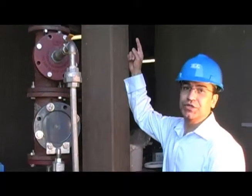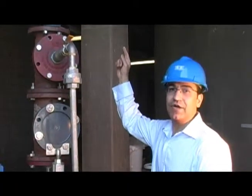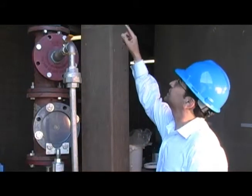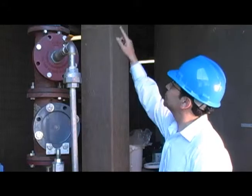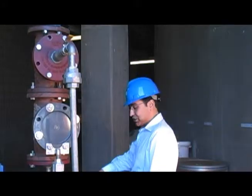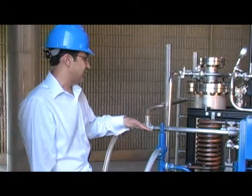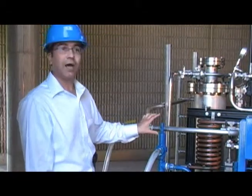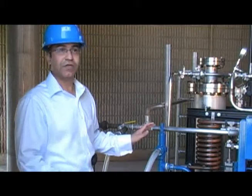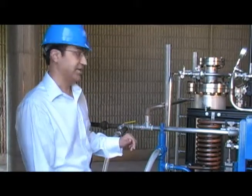We will study side by side GAC and different media. The pilot is connected to actual digester biogas. The inlet of this pilot is coming from a digester gas. As you can see, it flows from here, and then it goes into a smaller plate frame type of heat exchanger, where it cools down further from 35 to 25 degrees centigrade.